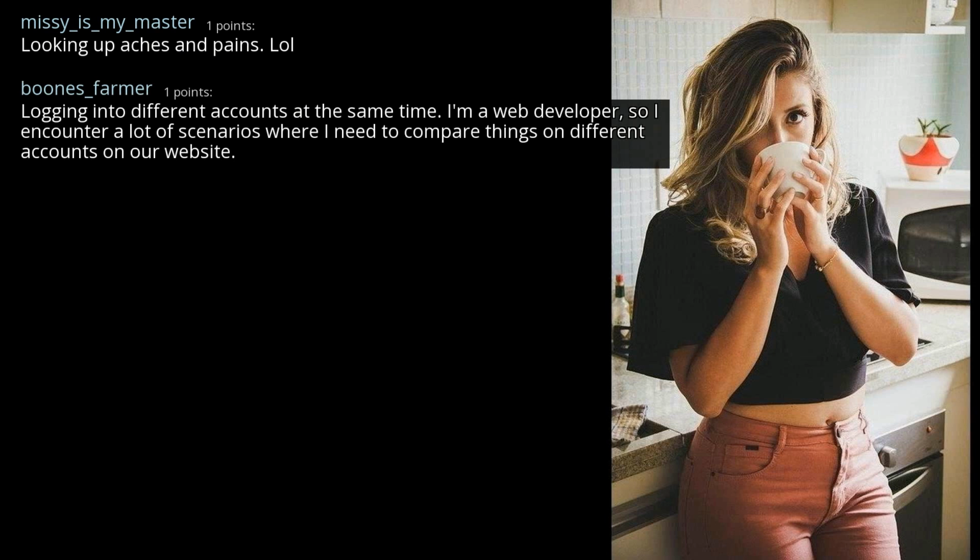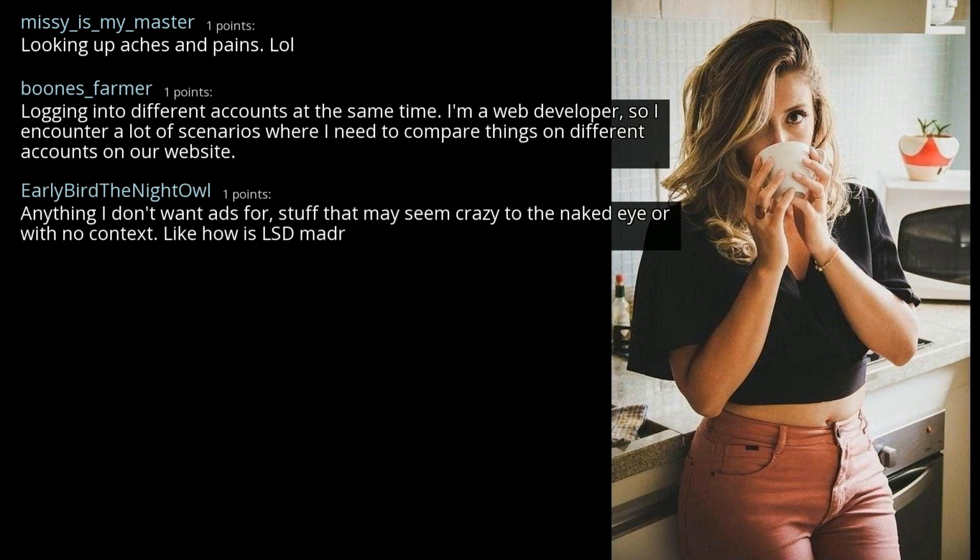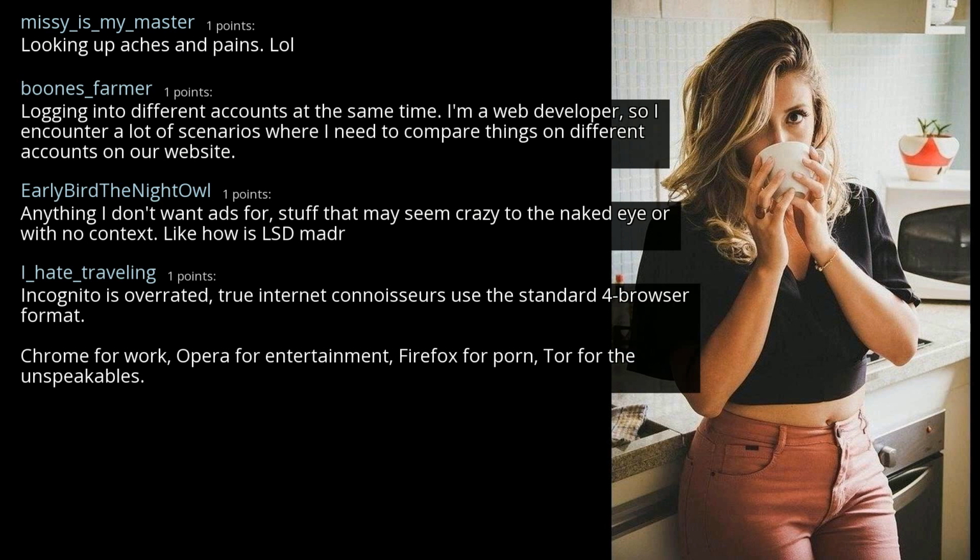I'm a web developer, so I encounter a lot of scenarios where I need to compare things on different accounts on our website. Anything I don't want ads for. Stuff that may seem crazy to the naked eye or with no context. Like how is LSD made. Incognito is overrated. True internet connoisseurs use the standard 4 browser format. Chrome for work, Opera for entertainment, Firefox for porn, Tor for the unspeakables.